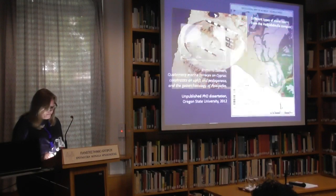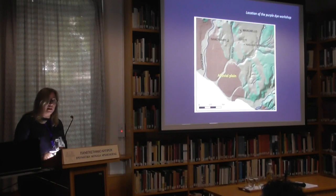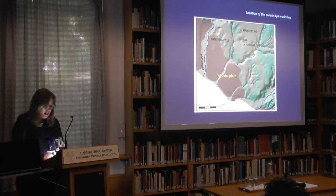The question is where? Geological studies undertaken by Senior Geological Officer Zomenia Zomeni in the context of her doctoral thesis have demonstrated that the coastline that now lies at some distance below the citadel and the sanctuary of ancient Paphos has undergone significant transformations due to the river silting and coastal uplift. Almost certainly, the Paleo coast would have been closer to the citadel and would have included a protected anchorage, since, after all, Paphos was founded as a gateway to the sea in the late Bronze Age. Therefore, a purple dye workshop would have existed on the coast, which would have been much closer to the citadel.